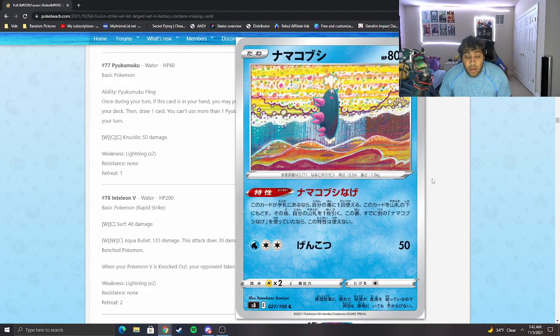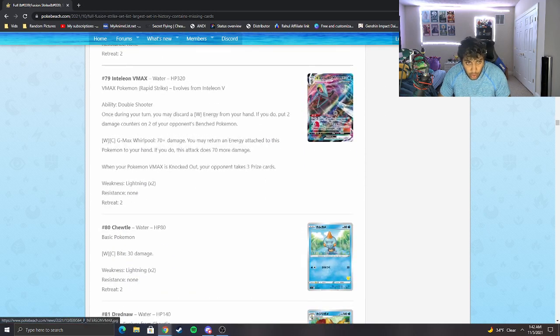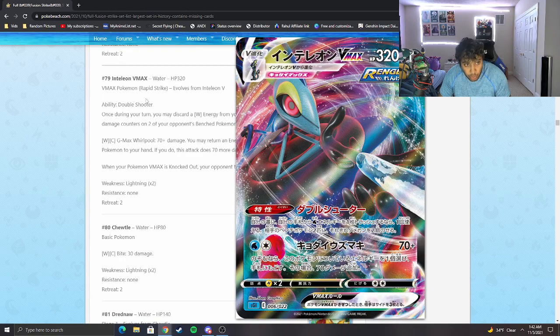I think this card can see play in decks that need to dig a little bit deeper and don't mind having that extra basic in their deck or have more basic search than other decks. Yeah, I like it. It's a good card. Inteleon VMAX is a card that I really like as well. The double shooter ability is really cool.